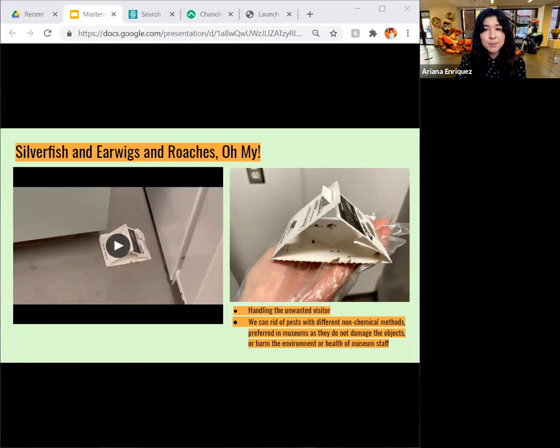Probably the least glamorous part of behind the scenes collections maintenance is being the pest police, checking and changing out bug traps. I don't know what's worse, finding a roach in the trap or finding its leg and wondering where the roach went.